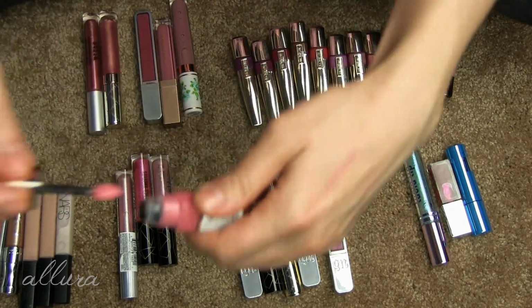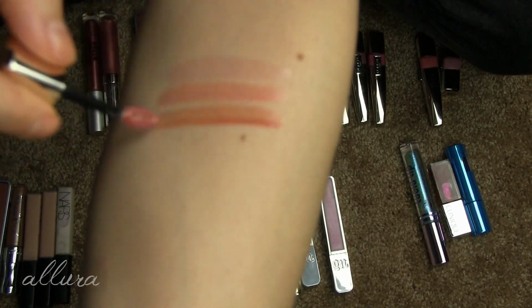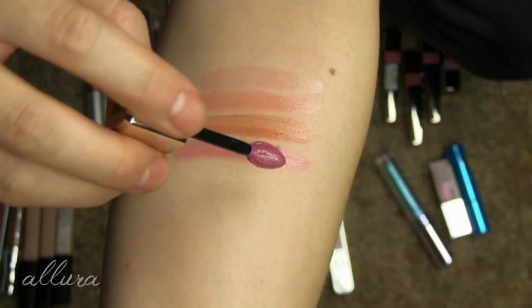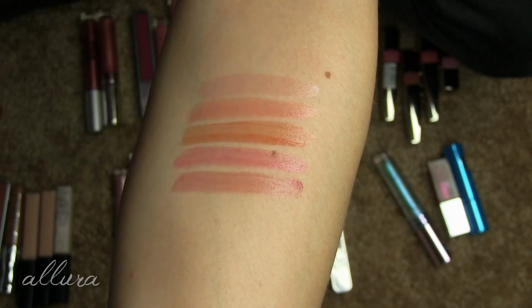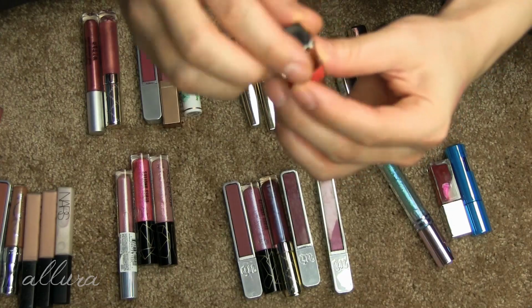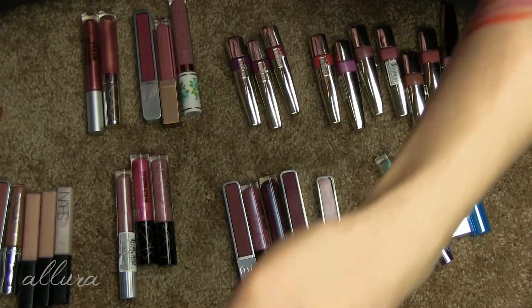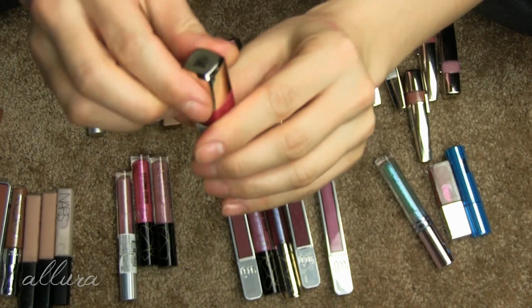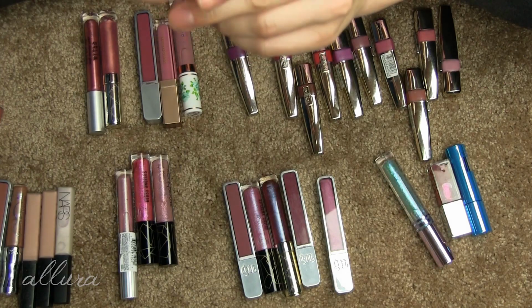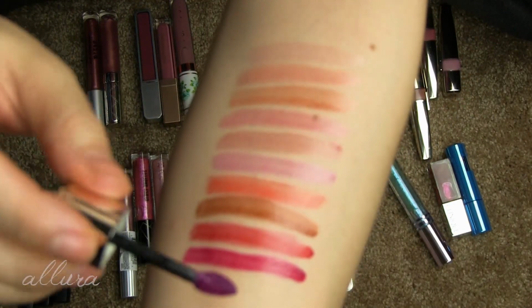Pink Resistance, Eternally Nude, Rose On and On, Lilac Ever After. Oh, love it. Stubborn Plum, Coral Tattoo, Everlasting Caramel, Endless Red. Oh, beautiful. Infinite Fuchsia, and Very Persistent.